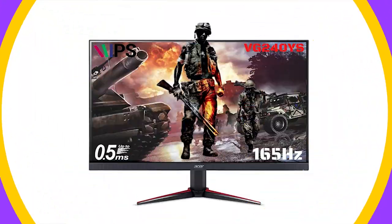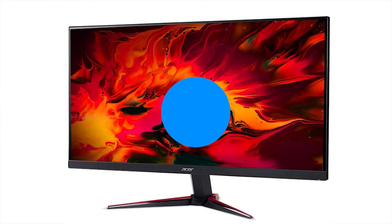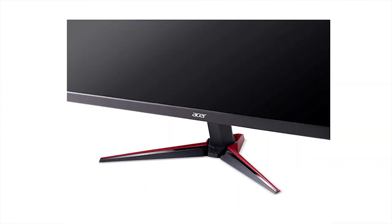So the absolute best monitor at around 10,000 rupees, if you can just shell out 2,000 or 3,000 more, then I would highly recommend that you go ahead with this monitor. It's from Acer. It's a Acer Nitro series. Absolutely amazing monitor. You have the 0.5 milliseconds response time, and you also have 165 hertz refresh rate. Yes, you heard that right. IPS panel, 165 Hz refresh rate, full HD monitor. Very popular series among the gaming enthusiasts. So you don't have to think twice before buying this monitor.